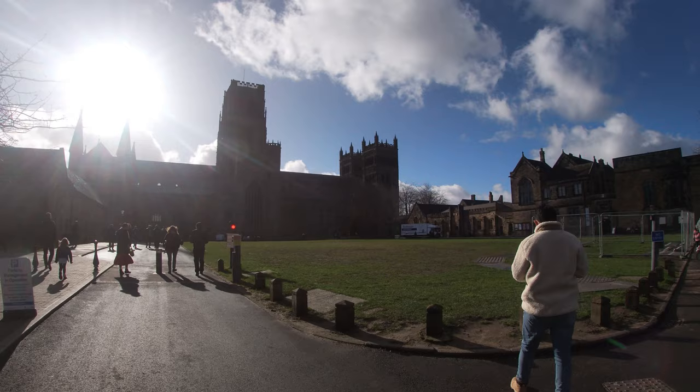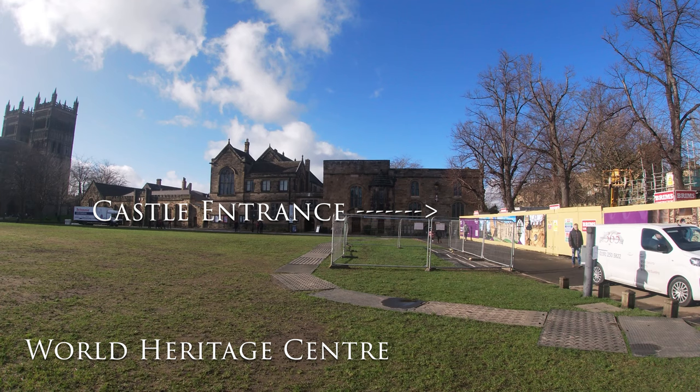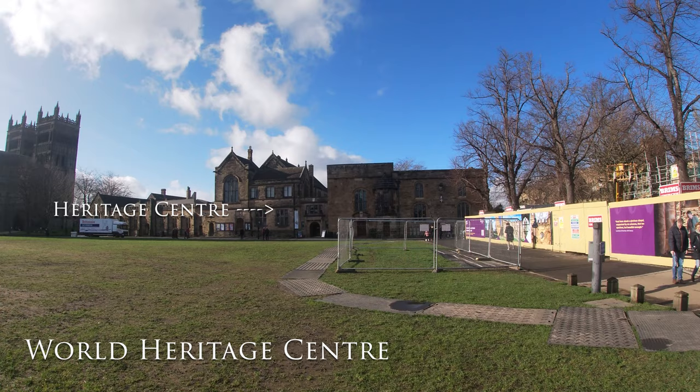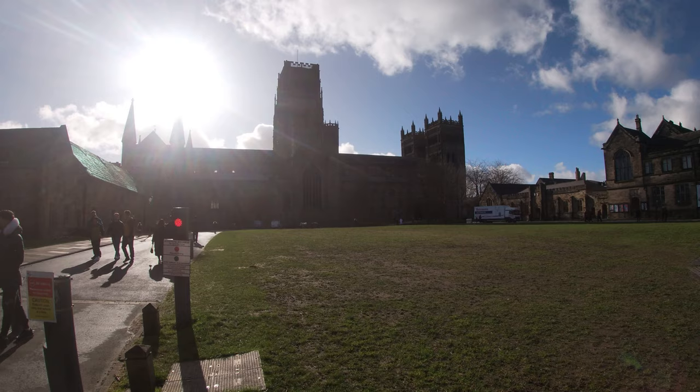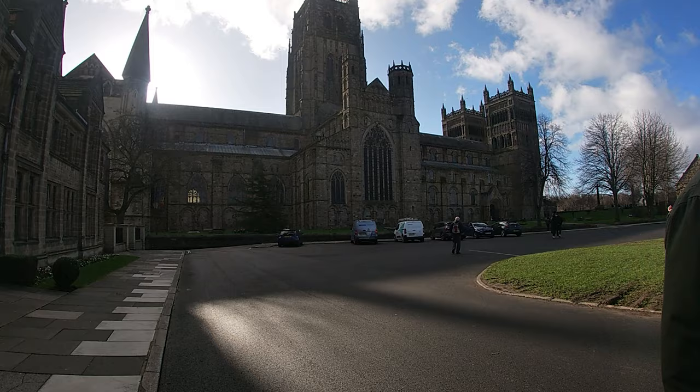As we stand on Palace Green here, where that van is, if you go around there and to the right, that's where the castle is. The World Heritage Centre is right ahead, as you see there. And that basically just gives you information about Durham and its heritage. It gives you events and tourist information of the city itself and places of interest. It was originally a palace, part fortress, and has been a place of worship and scholarship for about 1,000 years, with the world-leading university and a cloister school since 1414.